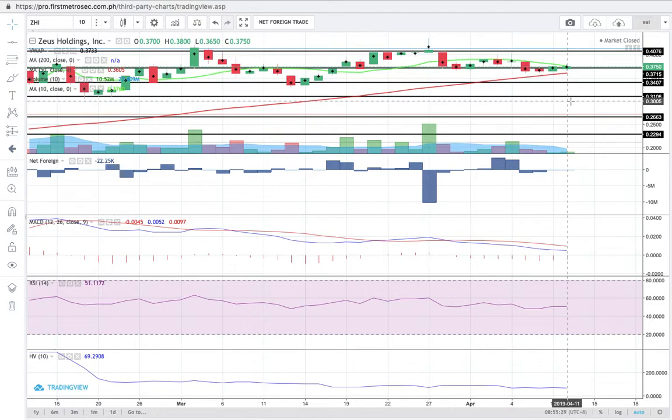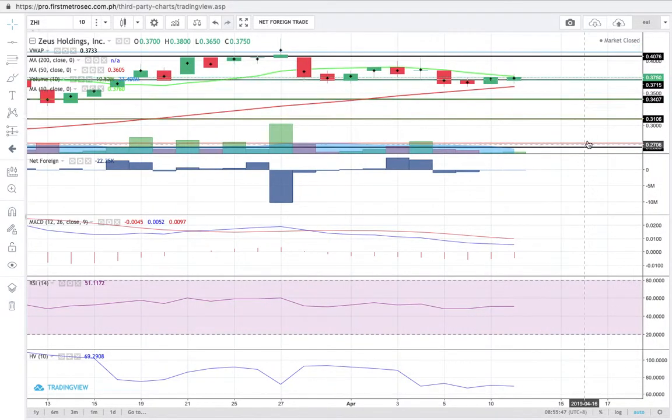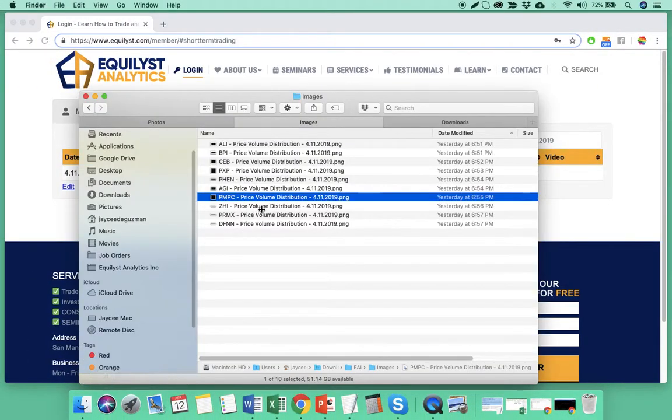Let's check. Is it moving? Oh, it's still not moving above its 10-day simple moving average. It still needs 10 ticks to move above its 10-day simple moving average. Volume was, let's check if it's at least, oh, it's less than 50% of its 10-day volume average. So one of the criteria is absent. Volume should be at least above 50% of its 10-day volume average. So it failed this time on Z. So one bearish point. It closed above the VWAP, but volume is below 50% of its 10-day volume average. So we only got 2 out of 3. Let's take a look at the price and volume distribution for Z.